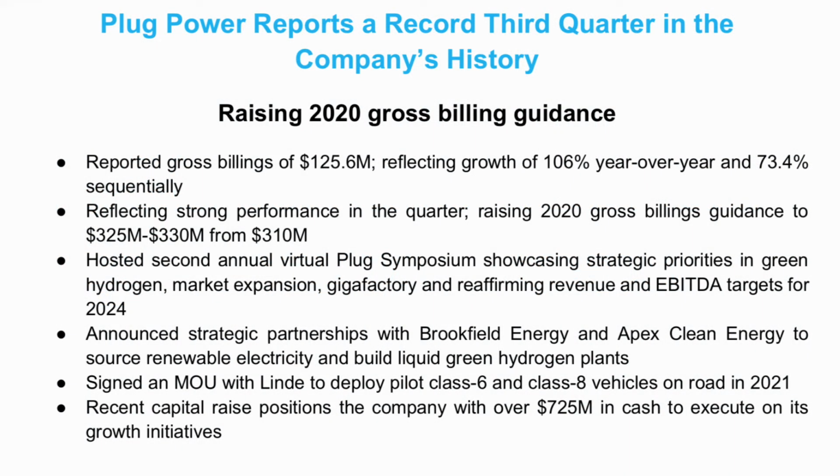Let's take a closer look into Plug Power's third quarter revenue for 2020. They reported gross billings of $125.6 million, reflecting growth of 106% year over year and 73.4% sequentially, reflecting strong performance in the quarter, raising 2020 gross billings guidance to $325 million to $330 million from $310 million. They hosted their second annual virtual Plug Symposium, showcasing strategic priorities in green hydrogen, market expansion, gigafactory, and reaffirming revenue and EBITDA targets for 2024. They announced strategic partnerships with Brookfield Energy and Apex Clean Energy to source renewable electricity and build liquid green hydrogen plants, and they were able to raise recent capital positions of over $725 million in cash to execute on its growth initiatives.